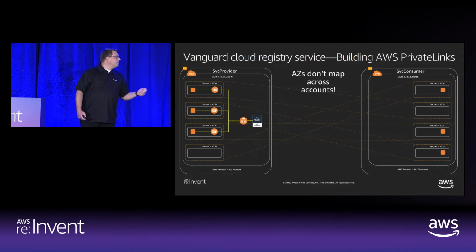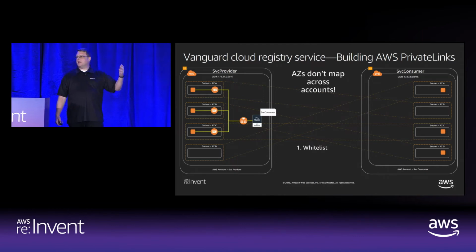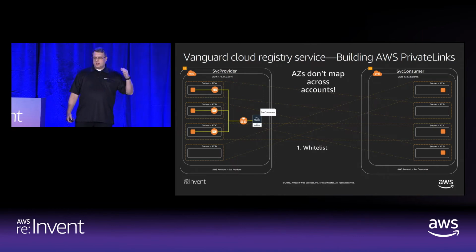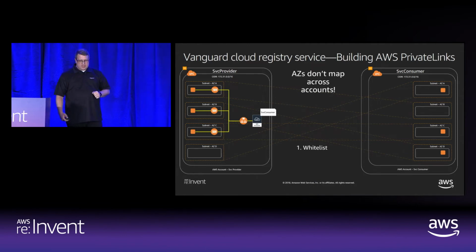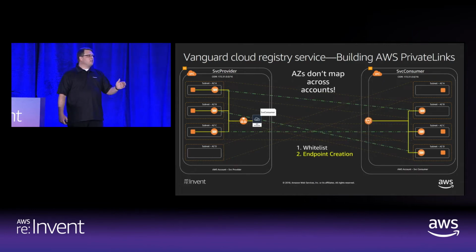The first thing that VCRS does when it creates the private link is it builds the whitelist. So it adds to the whitelist for the private link so that the AWS API will allow the connection to happen. The next thing is it creates the endpoints. And you can see here the endpoint creation. It is creating those links in the corresponding availability zones, not by ID, but actually under the covers within the same AZs. And that's the dotted green lines that you can see there.